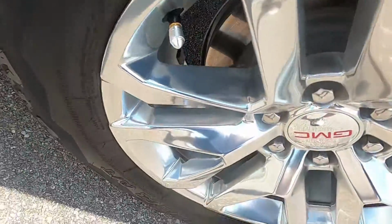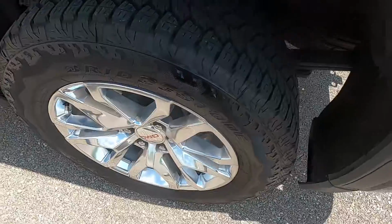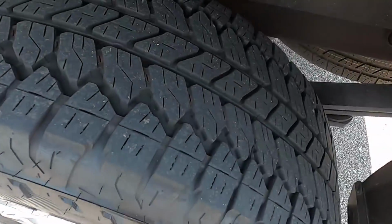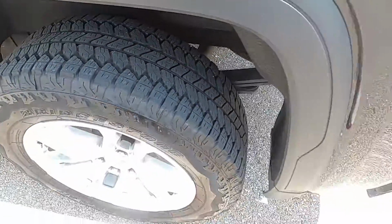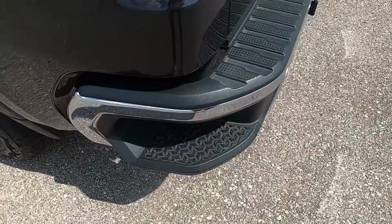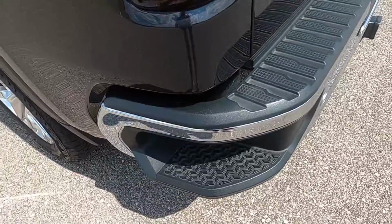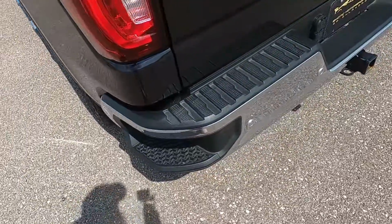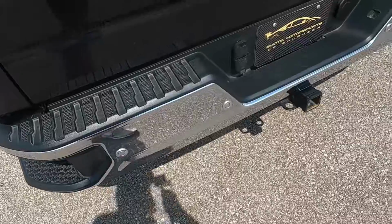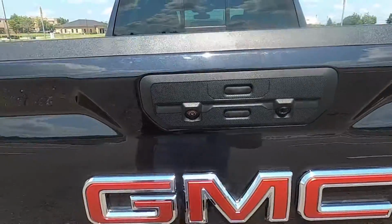Rear driver's side wheel, great shape. Looks good. Plenty of life left in the tires as well. Tread's still nice and deep. Moving around to the back, we do have these footholds in the bumper corners there, making it incredibly easy to get up in the back of these trucks if you need to grab something. We do have rear parking sensors as well as a rear backup camera.